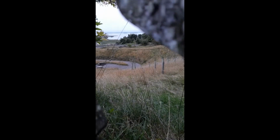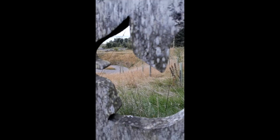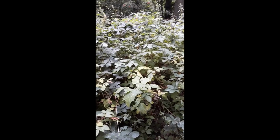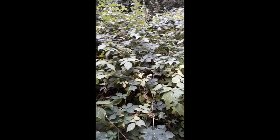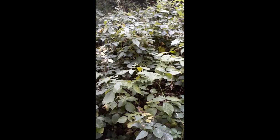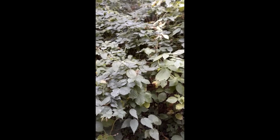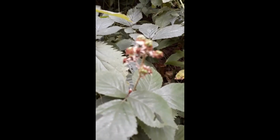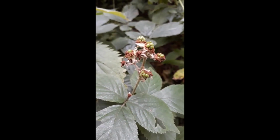So this is me on the other side of the road from the loch now, and this is a promising sign. So I've seen some brambles. Brambles are actually really good in squirrel habitat. Red squirrels have quite a varied diet, and they will eat fruit and they will feed on brambles. But it looks like these ones aren't quite ripe yet.